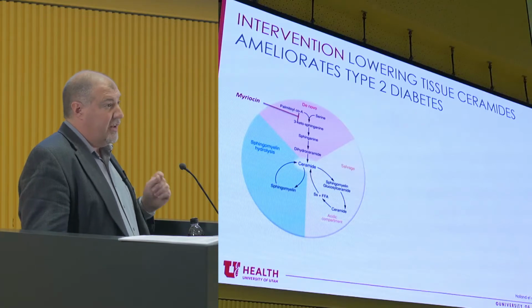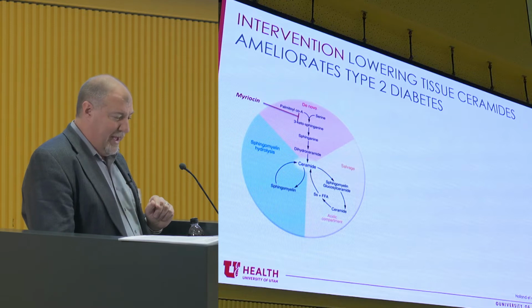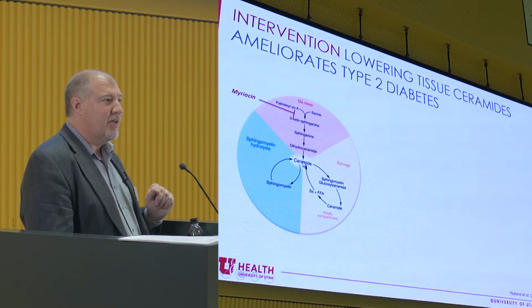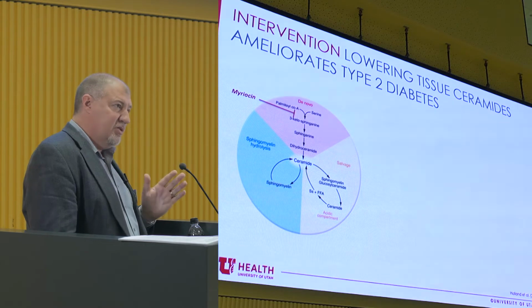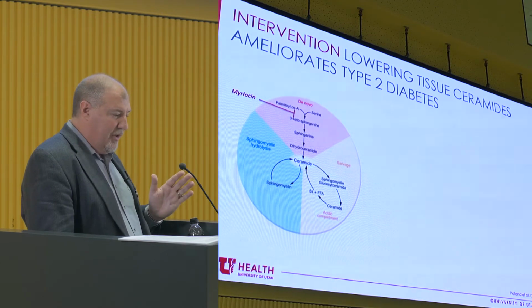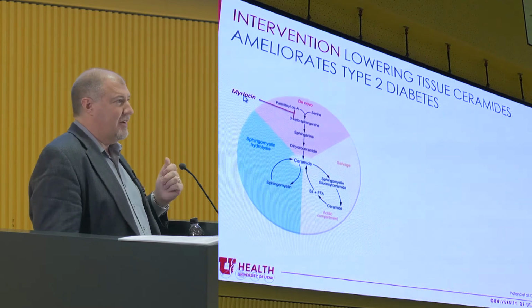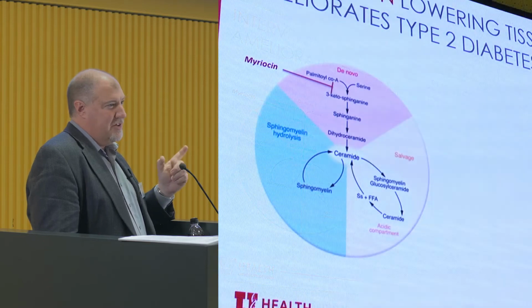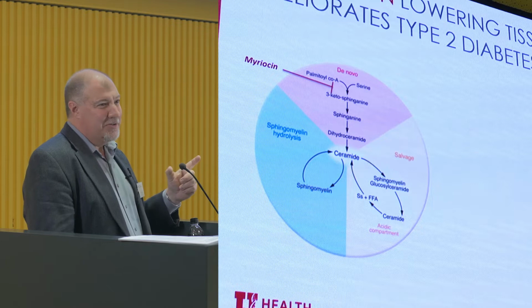So one of the early studies we did in rodents when we started to do interventions was we manipulated this pathway by modulating one of the four biosynthetic enzymes that links exogenous palmitate, serine, to the formation of ceramide. And one of the best compounds we had was this drug, myriocin. Now, myriocin has been isolated from a fungus that grows out of dying caterpillars in Tibet.